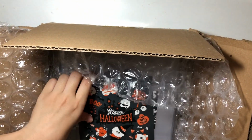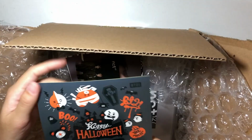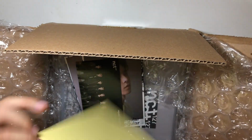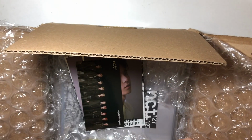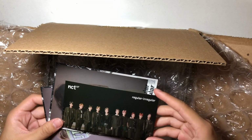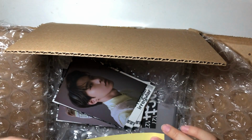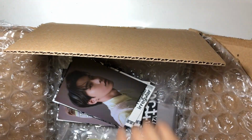Did they send me some BT21 postcard things? Oh my goodness. Okay. So this is just a BT21 Happy Halloween. It's like a really big sticker. Thank you. I guess that's one of the extras. Okay, and then right off the bat, this is also a sticker. NCT 127 regular irregular sticker, and it's just one big one. I don't think I'm gonna use it as much as I want to. I might just save it.